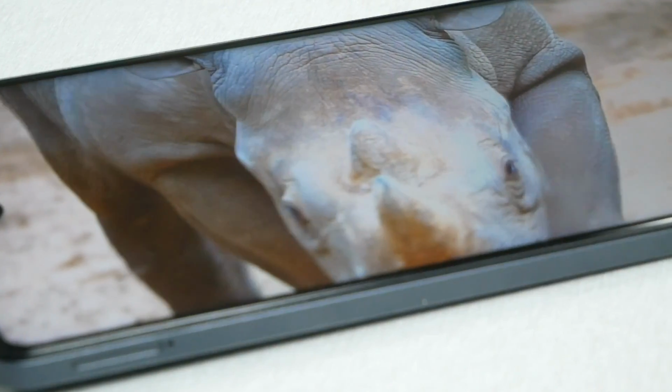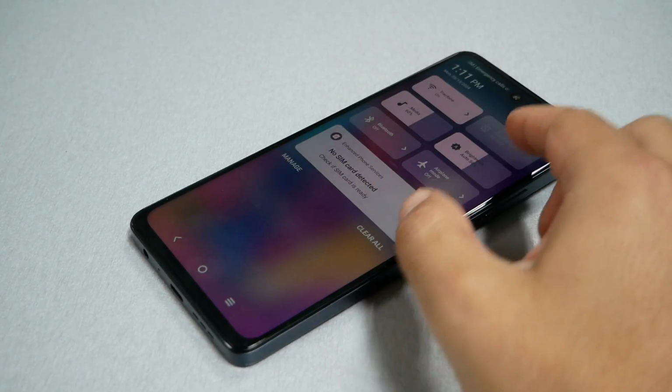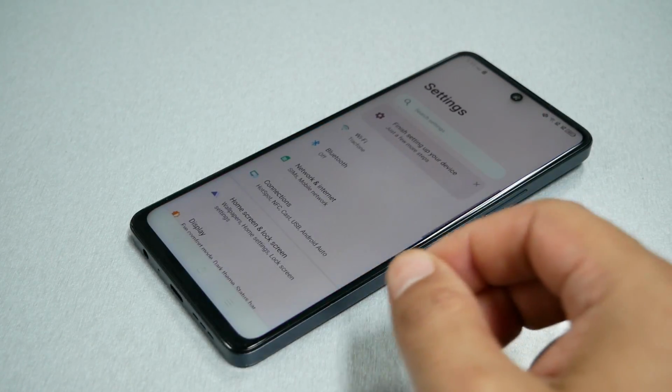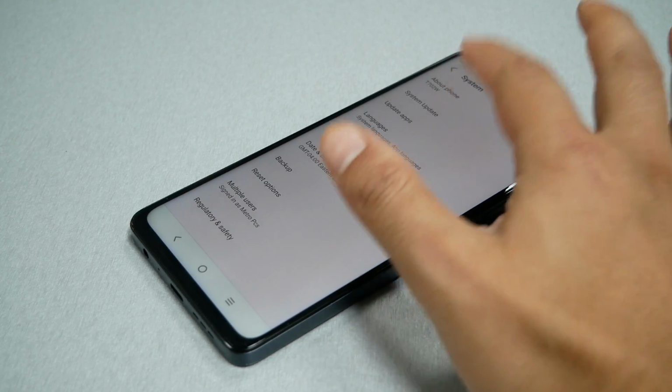396 ppi. For the operating system, it's going to be Android 14. It's a custom UI from TCL, and later on, we're going to give you a quick look at the operating system and my opinion.